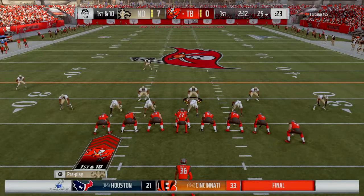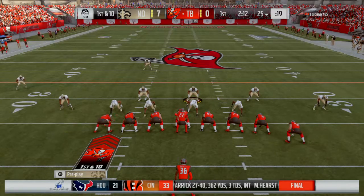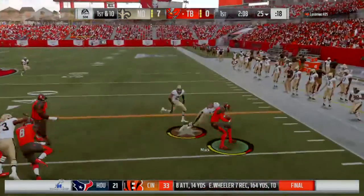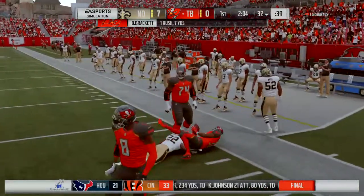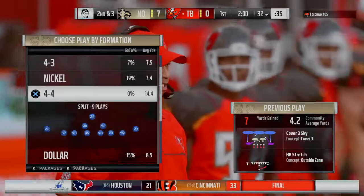Now let's go. Green 39. Now they try the right side here. Good shit, Khalil Mack. And he'll work his way across the 30 to the 32. It's a 7-yard carry to set them up with a 2nd and 3.